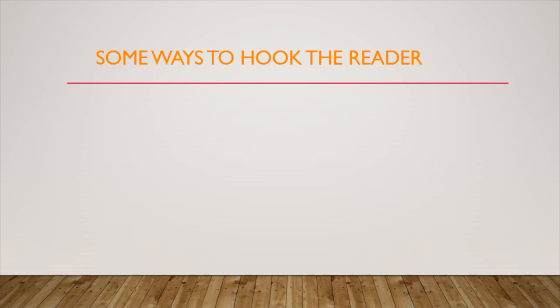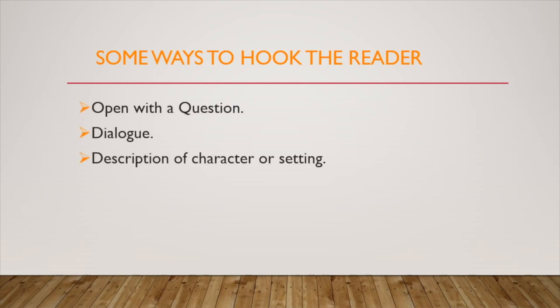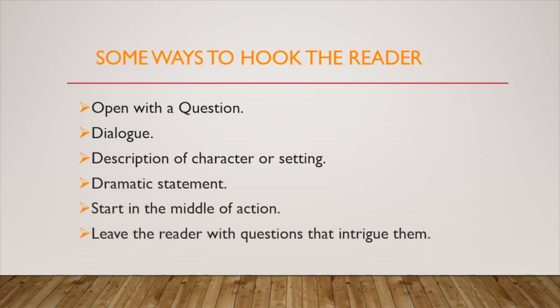Again, these are some of the ways that would have hooked the reader. You open with a question, dialogue, a description of a character or the setting, a dramatic statement, start in the middle of action, or leave the reader with questions that intrigue them. Any of these ways are effective in hooking the reader in your opening.